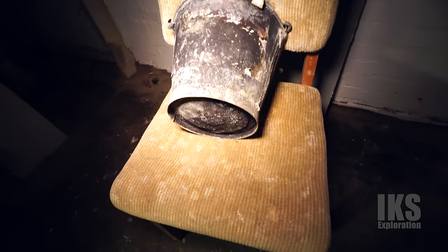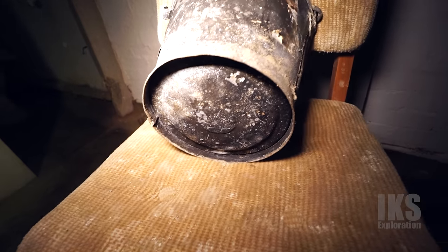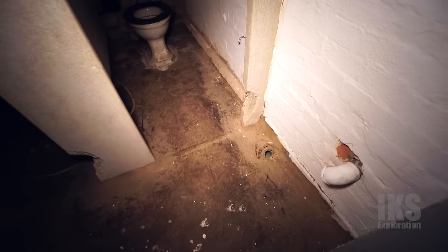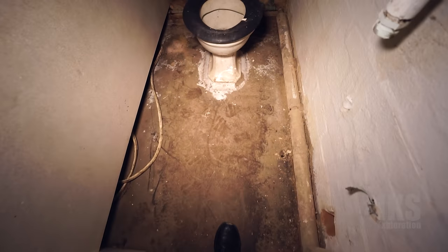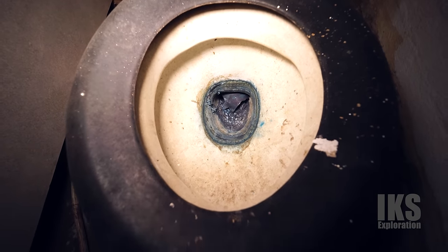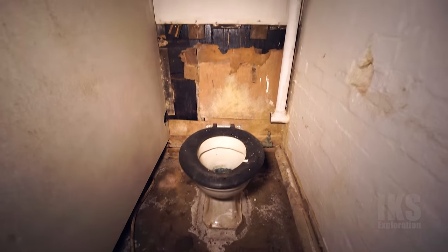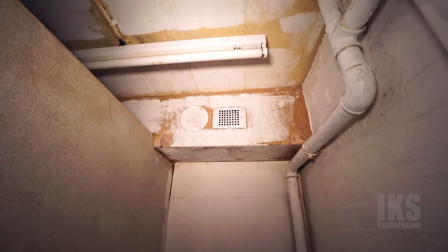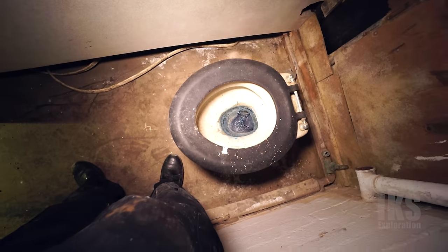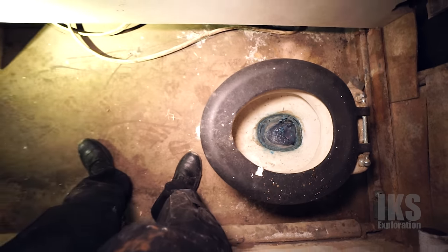There's nothing on it. It's got a sticker on the front. Looks like it's been on fire. No things on it, sadly, folks. Toilet. Is this going to be clean? Yes. Oh, wow. Clean toilet. It's even got the chemical, cleaning duck, whatever they call it.